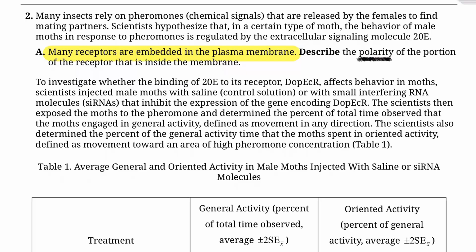Okay, so the question underneath this little statement says many receptors are embedded in the plasma membrane. So I kind of highlighted that because it's important to understand that this is a molecule that's not going to get 20E into the cell. It's got to hit a receptor. And essentially what they're saying is describe. I like that action word, describe. So tell me something about what? Oh, the polarity. Tell me something about the polarity of the portion of the receptor that's inside the membrane.